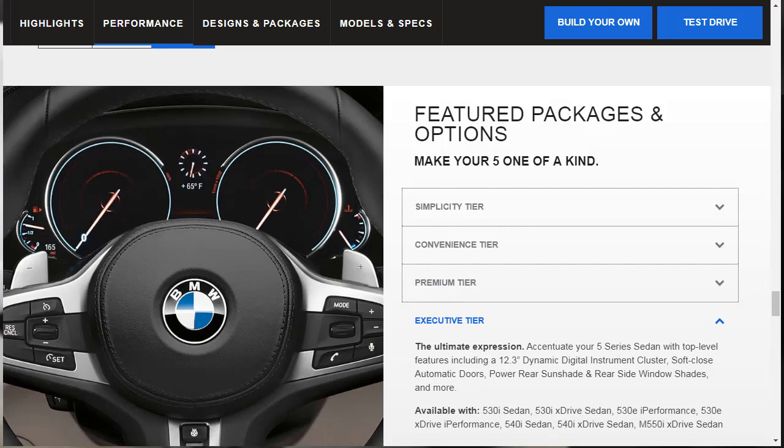Then there's the executive tier. Back in the day, they used to have something called the executive package. And boy, when you got the executive package on, say, a 2011 or 2012 5 Series, that loaded you out. In today's thing, it's a little bit different. What are they going to give us here? Well, you still get top-level features. So you get the 12.3-inch dynamic digital instrument cluster, right, like that.